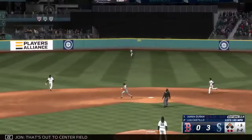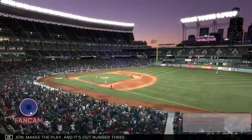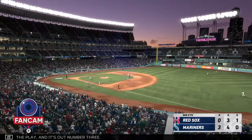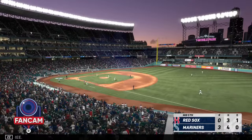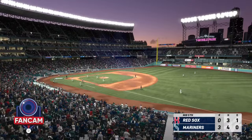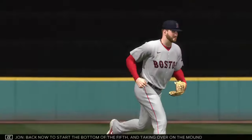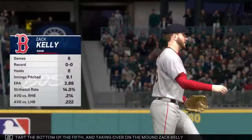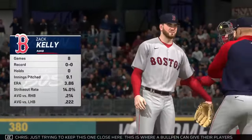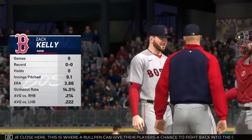That's out to center field. Rodriguez settles under it. Makes the play, and it's out number 3. Back now to start the bottom of the fifth, and taking over on the mound, Zach Kelly. Just trying to keep this one close here, and this is where a bullpen can give their players a chance to fight back into the game.